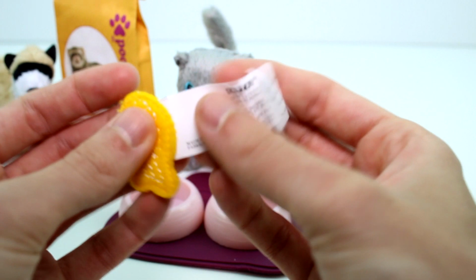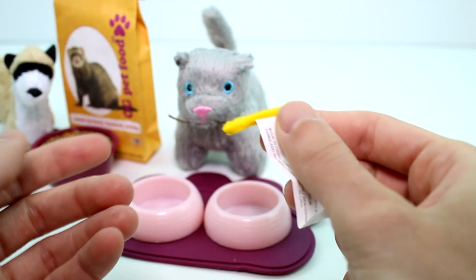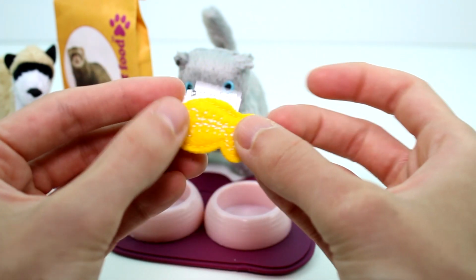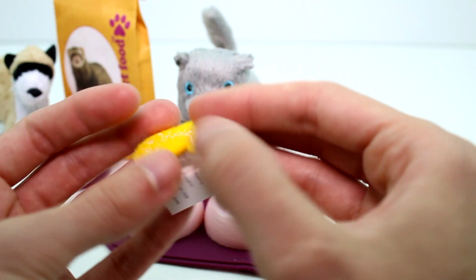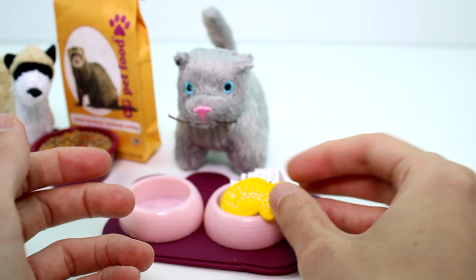We also get this bit, which I'm like, why did you even put a tag on it? But I would assume this is her little toy. Or it could be her food, but I would assume it's a little toy. It's cute, it's felt, it's a fish, it has embroidery on it. The tag is way bigger than the actual thing, but again, you can cut this off with no problem, which is what I intend to do.